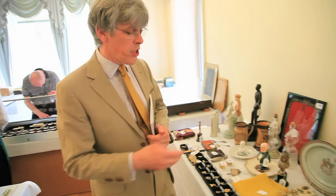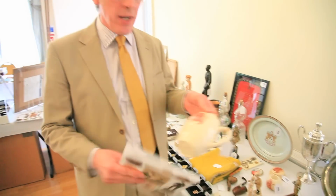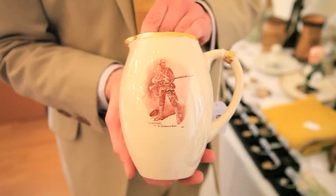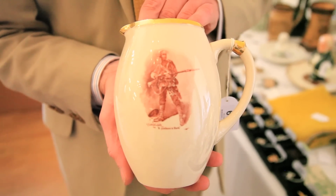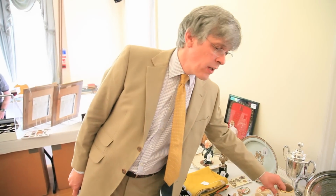Also, we've got military china dating from the Boer War, and this of course was very, very patriotic. Here we have what is commonly known as the gentleman in khaki. He became a symbol of the British soldier serving in South Africa fighting the Boers. And again, it's an interesting area of collecting, which can start from a relatively few pounds.